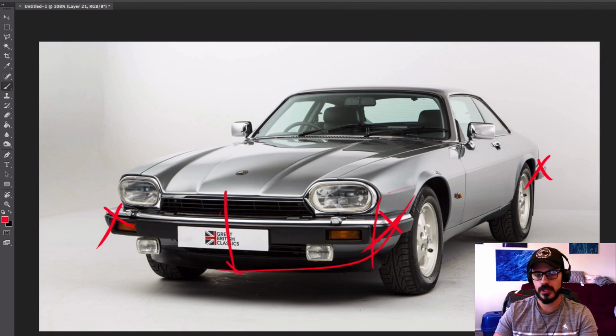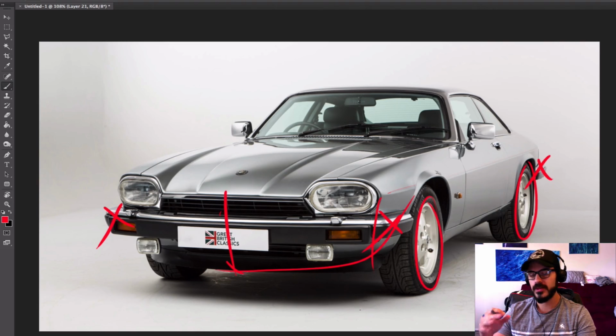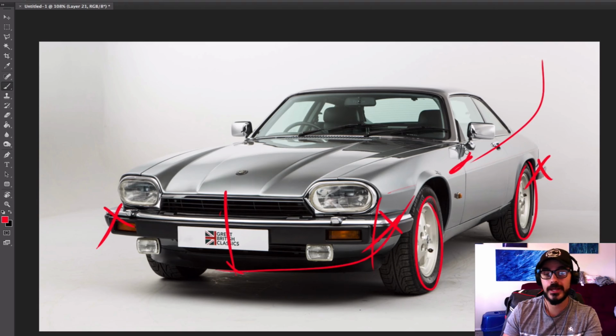I'm also going to change these wheels into these old British wire wheels. I think you know what I'm talking about. I think that would look perfect on this car. And we're also going to change the color, of course, and make it into, you guessed it, British racing green. So let's jump into the redesign of this beautiful XJS, and let's see how this is going to turn out.